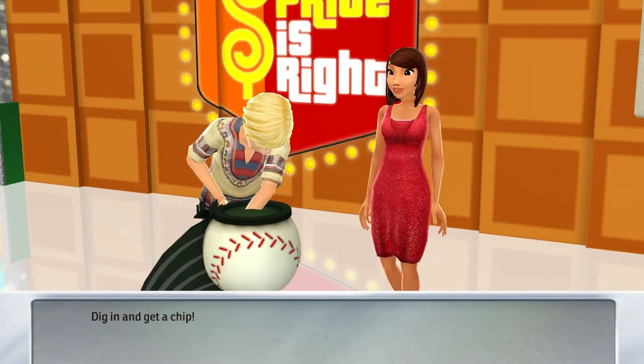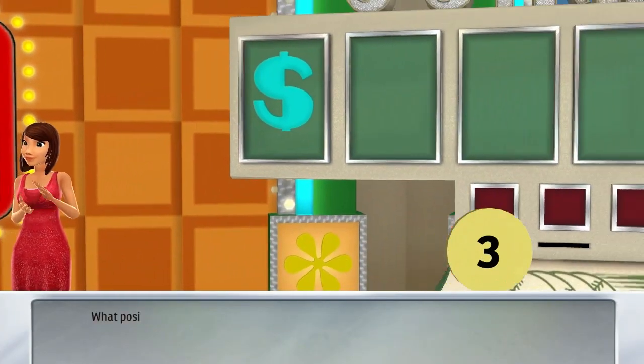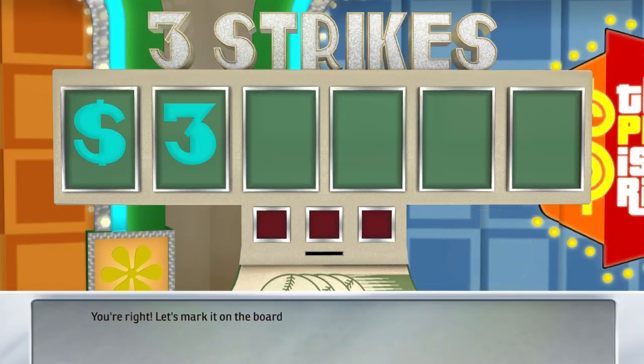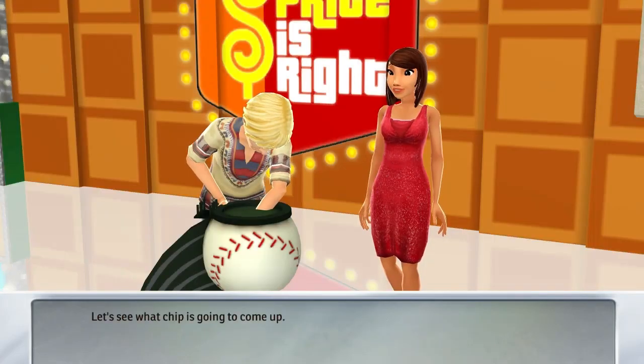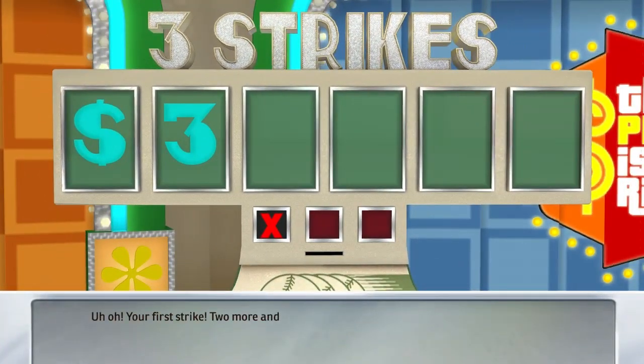Dig in and grab a chip. You've drawn a three. What position do you think matches this chip? You're right. Let's mark it on the board and discard the chip. Let's see what chip is going to come up. Uh-oh, your first strike. Two more and you lose. Grab a chip.